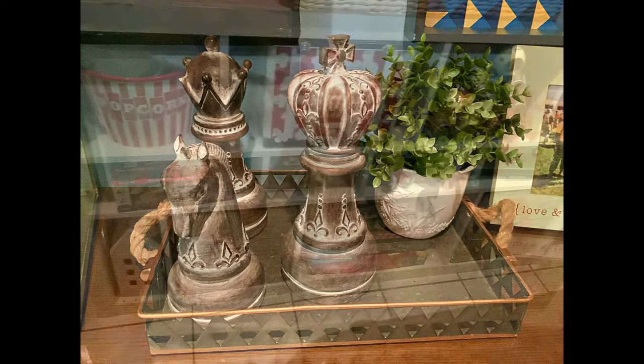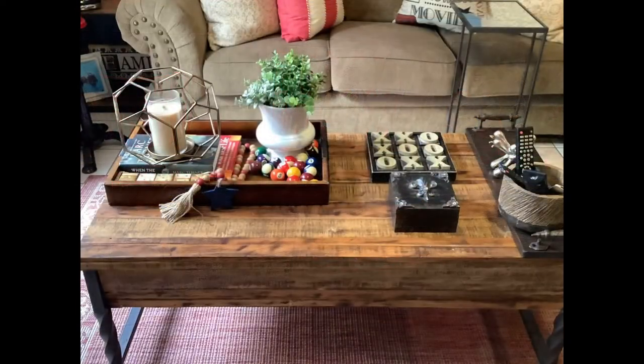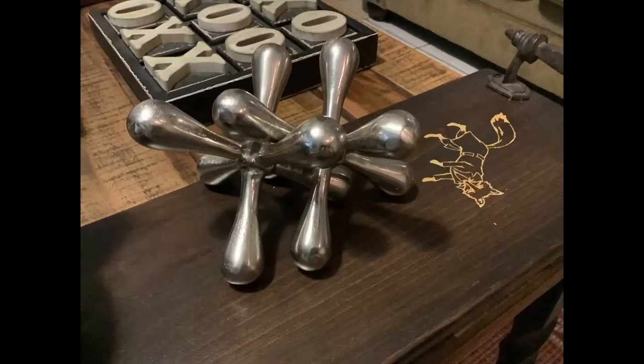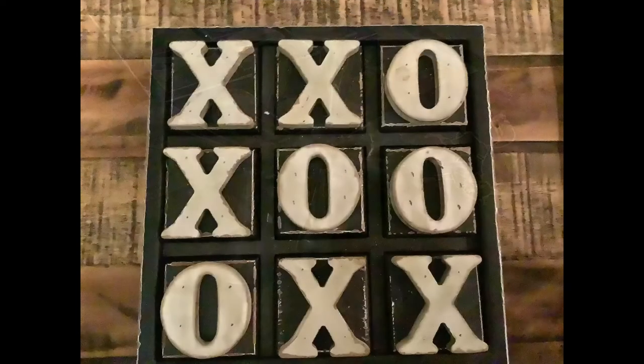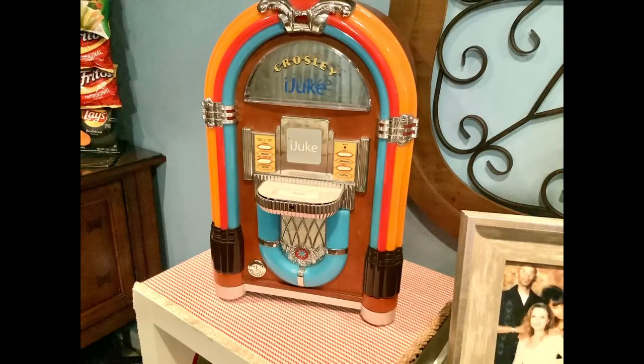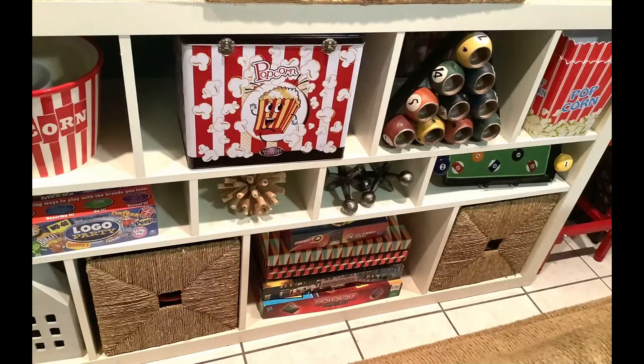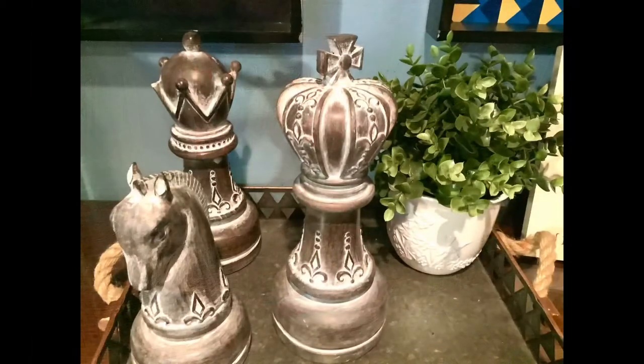Now, I love surrounding myself with anything that reminds me of my childhood. So down here was a perfect place for me to implement that. We loved to play jacks growing up. My sister was the jacks queen. We played tic-tac-toe. I grew up in a very music-oriented family, so we had jukeboxes and Soul Train, American Bandstand. So those are some of the things that I really like to surround myself with.